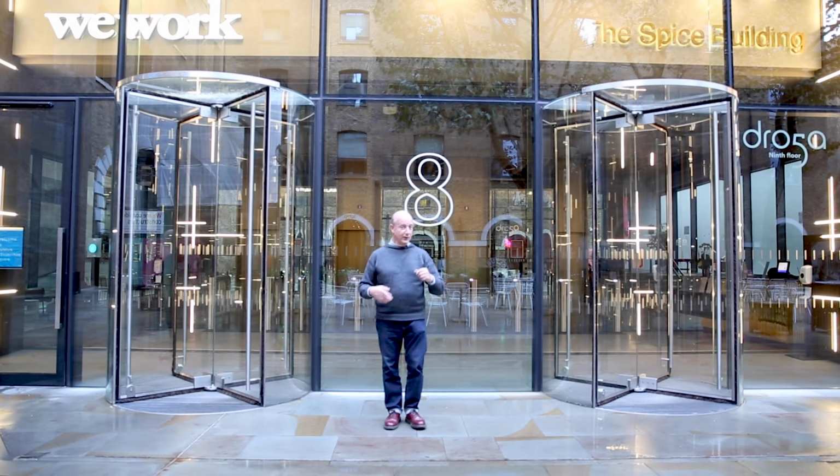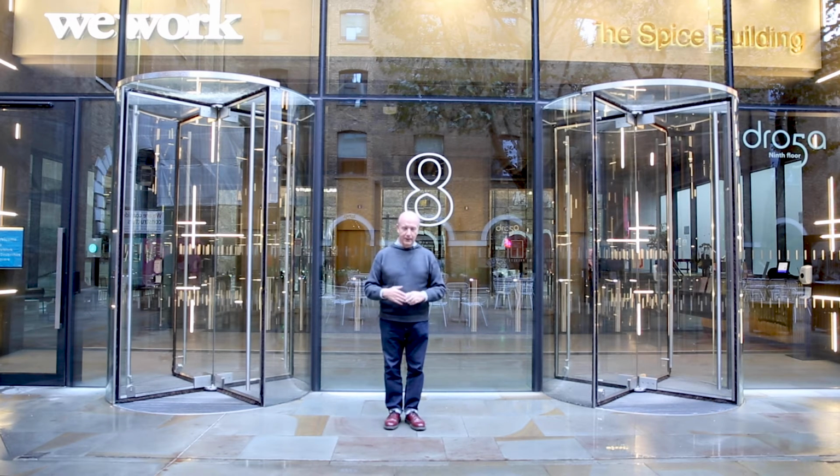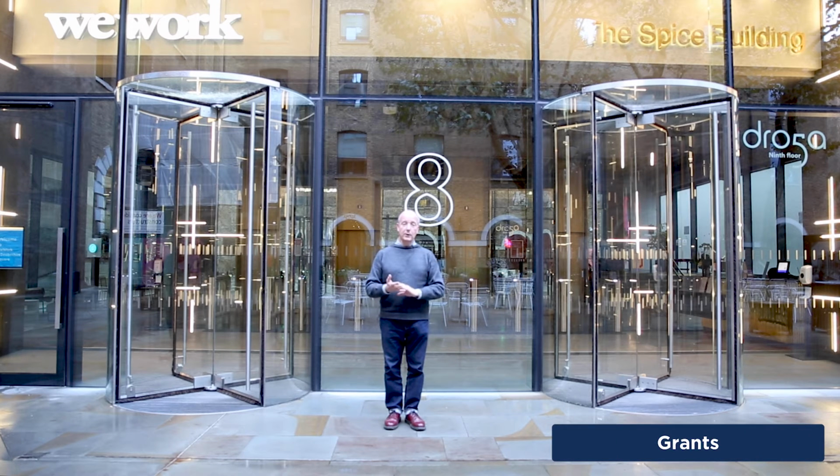Here's another thing for you. Consider this. So I talk about car to home, and car to home is an electric car. It's got a 70 kilowatt battery in it. So I can plug the car into the house, runs the house for 3 days, semi-detached house for 3 days. Amazing, didn't realize it.